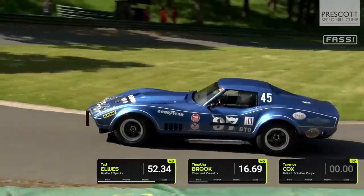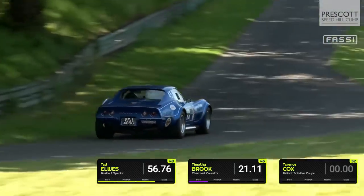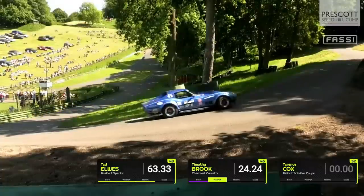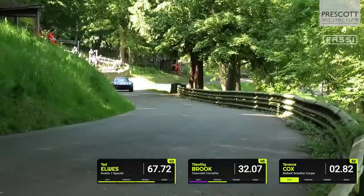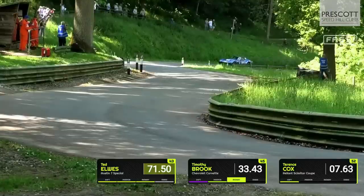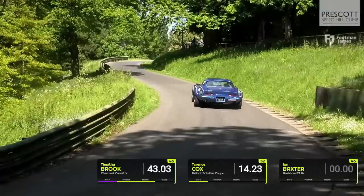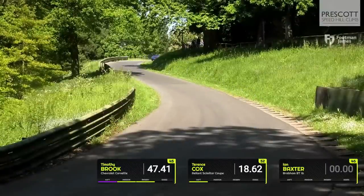But slightly different from an Austin 7 special is the Chevrolet Corvette of Timothy Brock, car number 45. The 5.8 litre V8 engine Chevrolet comes out of Pardon. Into the S's then goes that big American car, as Ted Elwes does a 71.50.